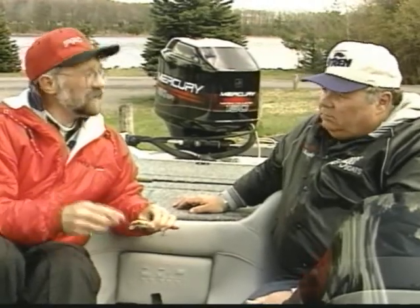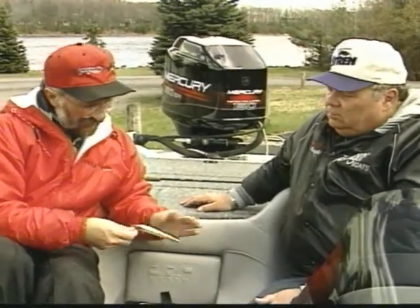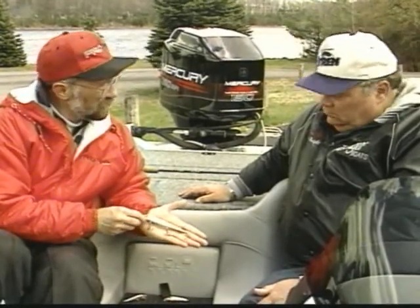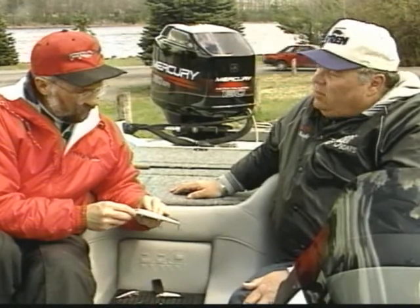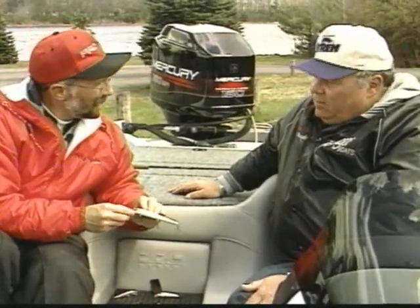We did catch some quality fish, but I think it was only because we were fishing this bait, because we didn't fish a lot of the spots that we really wanted to fish, because of the weather. Now these have the Excalibur hooks on them, and what pattern would you say this is? They call it the clown. The clown pattern, yeah.